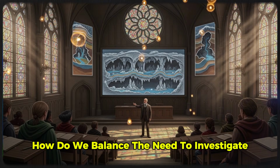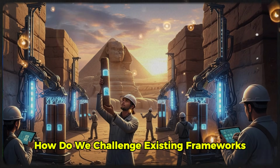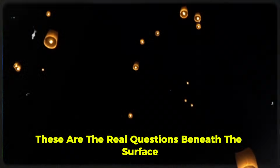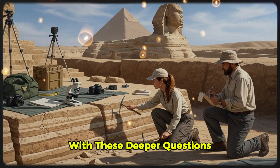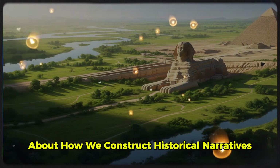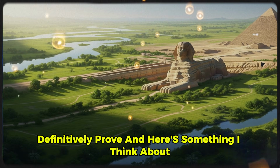How do we balance the need to investigate with the need to preserve? How do we challenge existing frameworks without becoming anti-science? These are the real questions beneath the surface. The water erosion hypothesis is interesting because it forces us to engage with these deeper questions. It forces us to think carefully about how we construct historical narratives. It forces us to acknowledge the limits of what we can definitively prove.